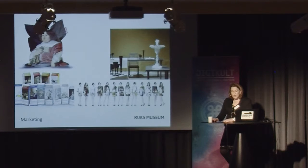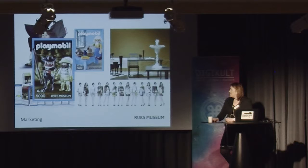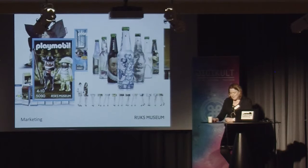And Dutch designer Droog Design. They were inspired by our collection for their show at the Salone del Mobile, a design show in Milan. And last year, Playmobil is a real hit. These two were shipped all over the world. And last month, Heineken came up with these bottles.